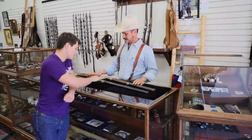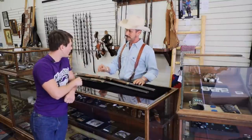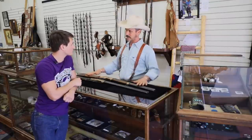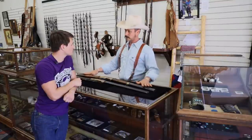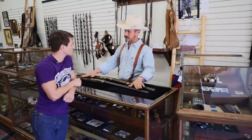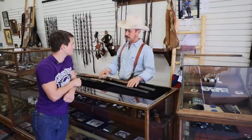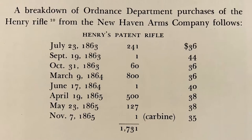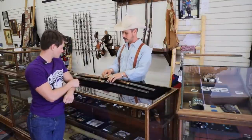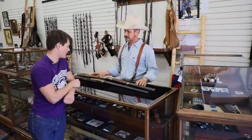So this one's a little bit older, right? It's older, for sure. How much is it? This one's $32,500. Why is this one worth more than this one, though? Well, it has to do with rarity. There were around 160,000 of the model 1866 Winchester Yellow Boys made. There were only 14,000 or so of the Henrys made from about 1860 to 1866. And of those 14,000, there were around 1,700 that were ordered by the Union Army for use in the Civil War. This happens to be one of those 1,700, and we know that by the inspector's initials that are here on it. Good question, though.